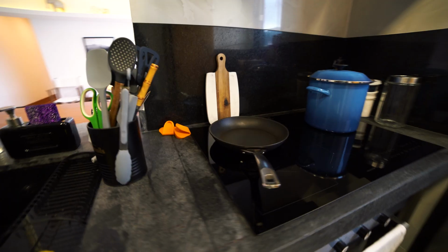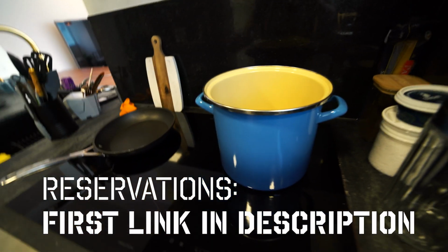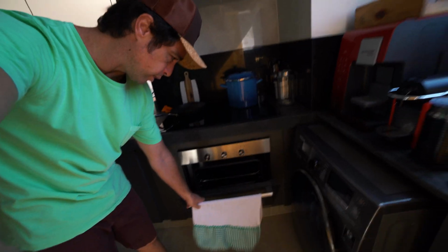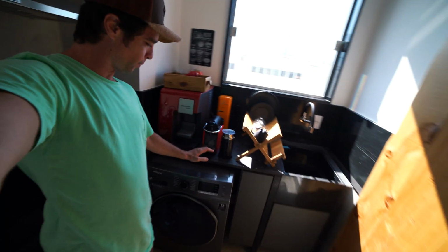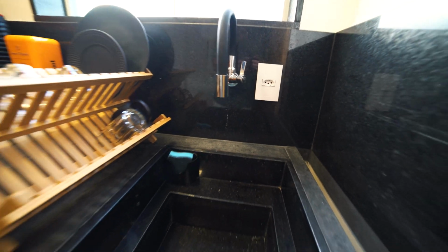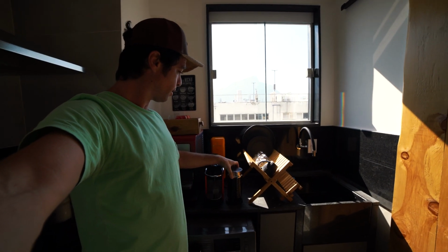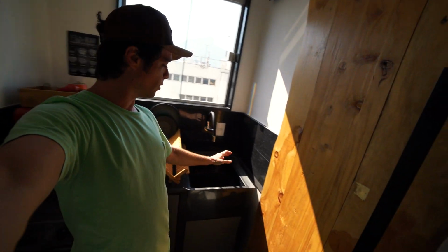Here we have this cooktop, a really good electric induction cooktop. Right below we have this electric oven. Here we have this pretty good washing and drying machine. We have the Nespresso machine, I love coffee. We got the latte machine, guess you guys are gonna like it too. Oops, okay. Here we have one more sink, maybe this one is for you to wash small clothes, something like this.